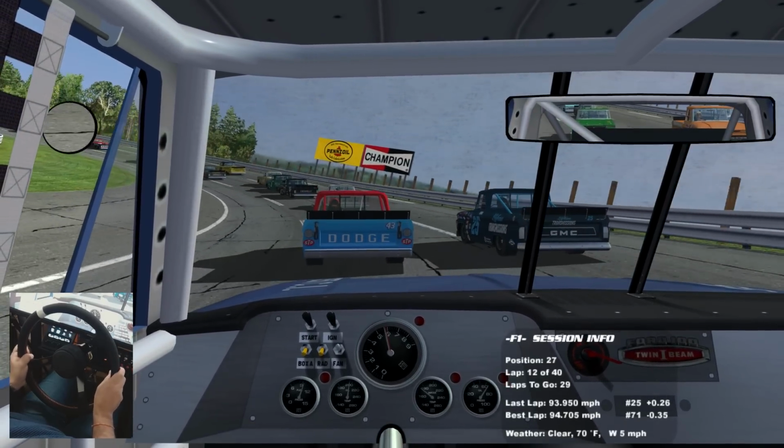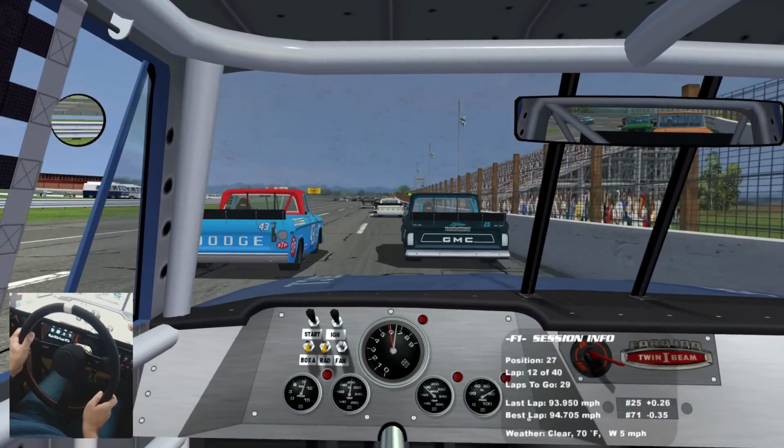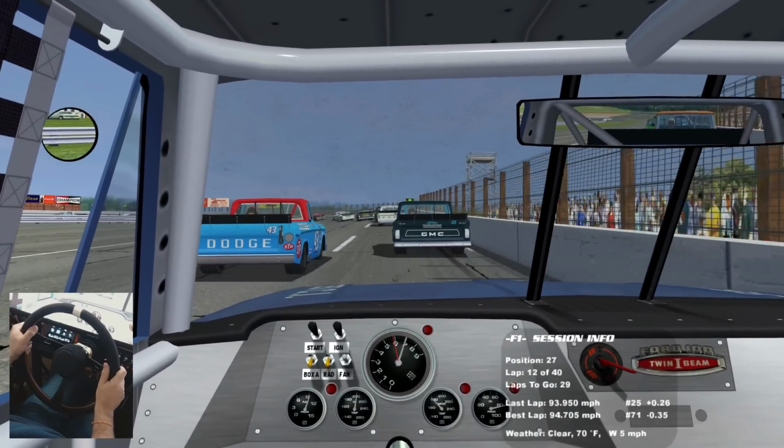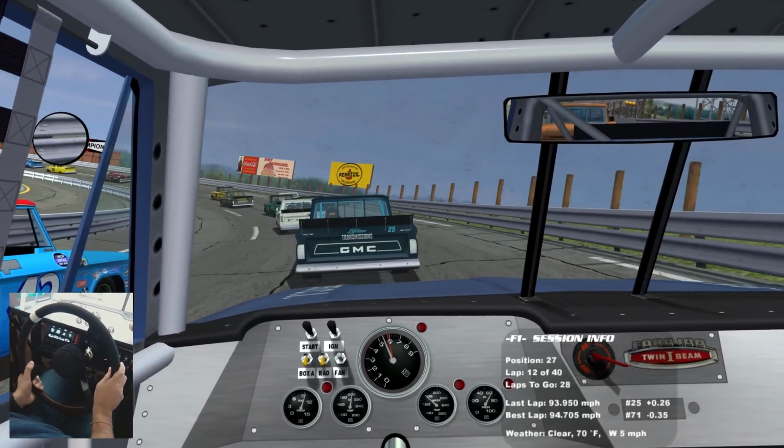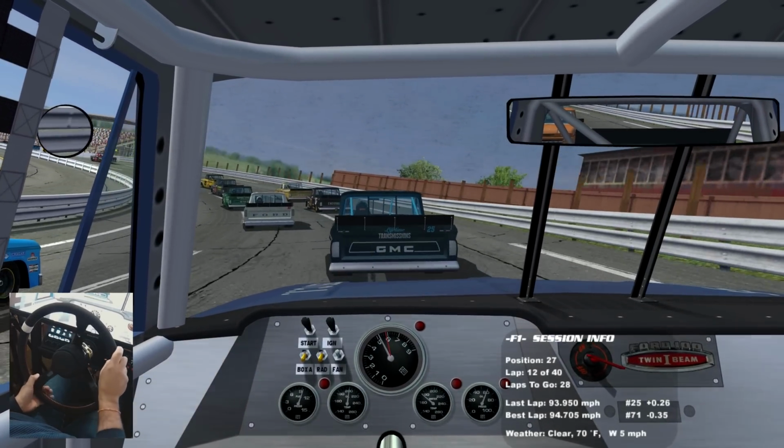And gives me hope that maybe one day we'll see the vintage modified mod from them that there were also some renders floating around for years and years ago. It's got a spot here on the high side. We'll go around the Richard Petty truck. So 25 blocks.